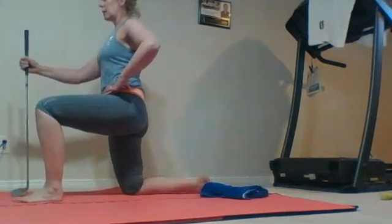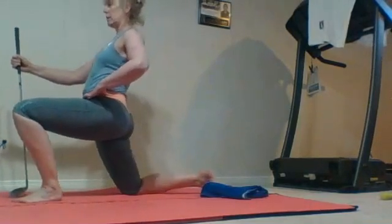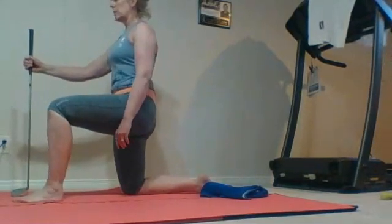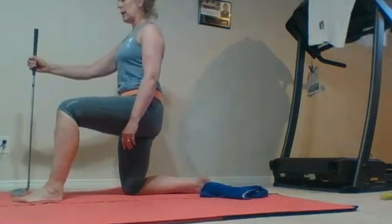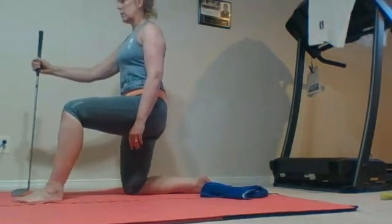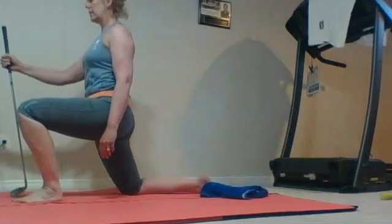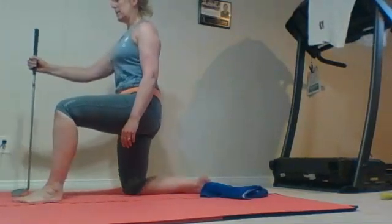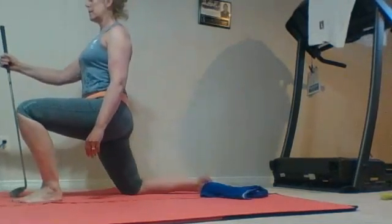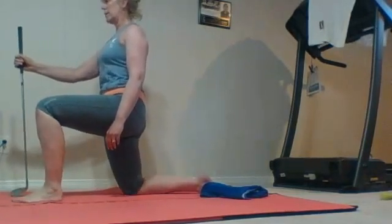I'm really working that core. So what I'm not doing is allowing my body to come back and forward. So I'm thinking tucking in my core, working those glutes, and controlling back and forwards. You really control those glutes in your bum and those hips. In, and breathe out. And the last one.